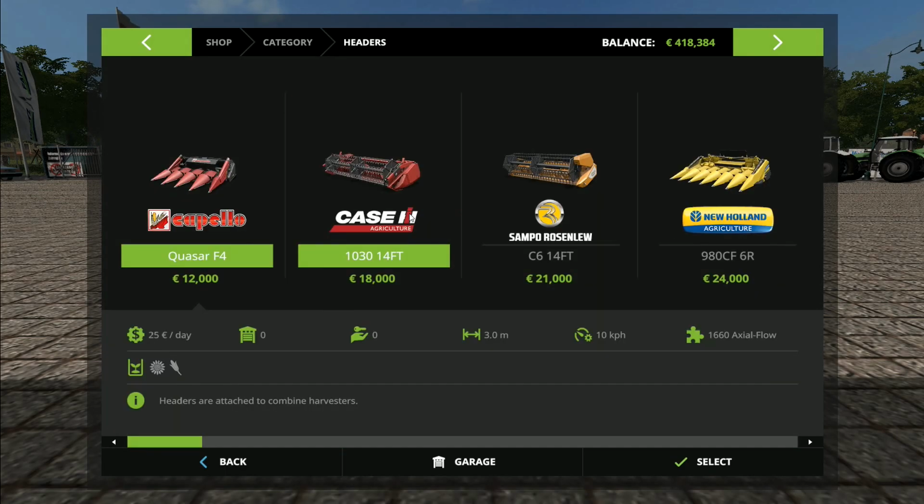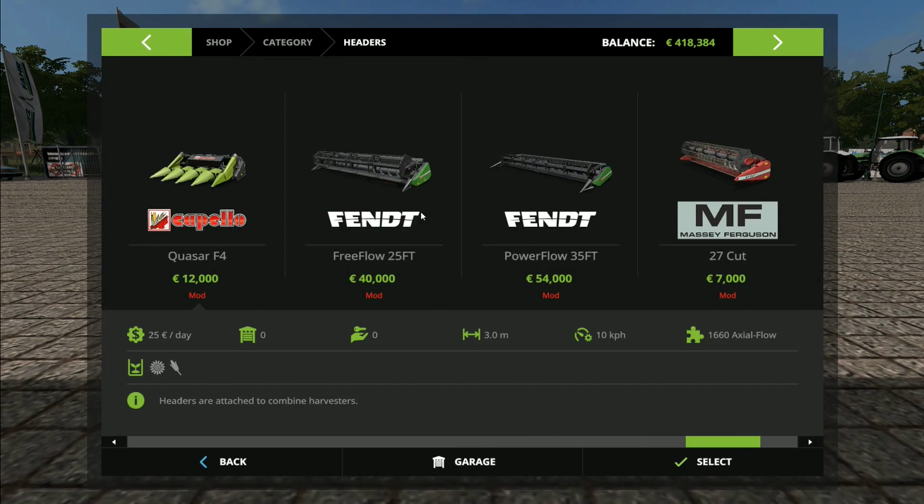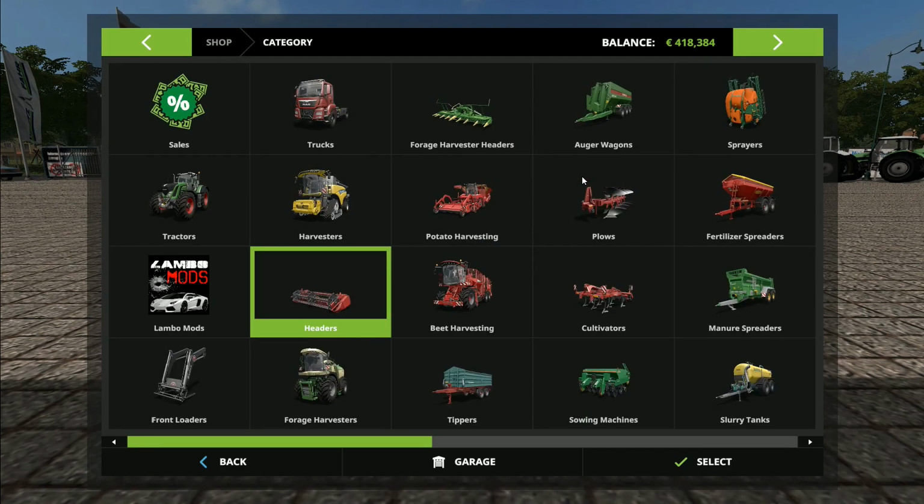And if you go into the headers, this is absolutely fantastic. One detail of it that I really do like is the fact that the header is so big. This one here is a 6-meter cut. That's fantastic news. So we've got a Massey Ferguson combine that we're going to be able to use, which means that we can sell our other combine as well.